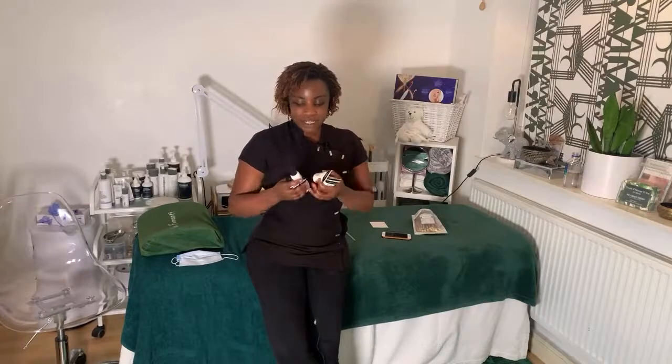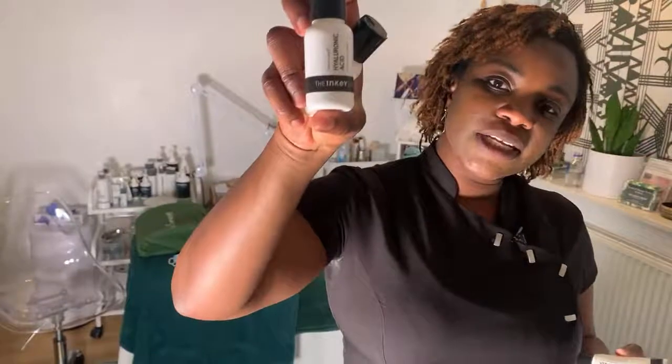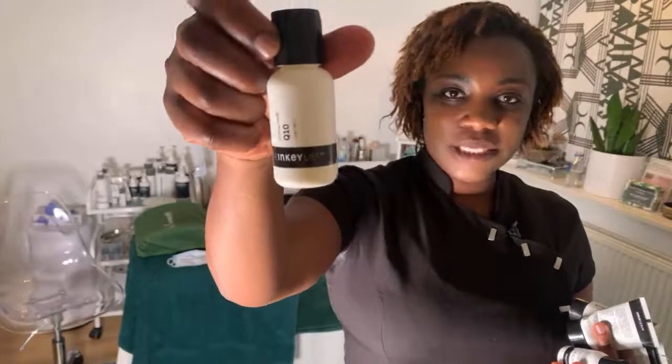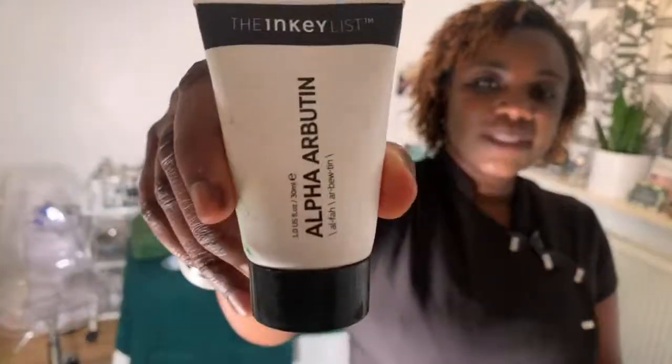Right, so my favorite, I'm not sure if you can see, let's come closer. Okay, so this is the hyaluronic acid. Always love hyaluronic acid. The Q10, which is an antioxidant. Retinol, which I don't use every single day, I would explain a little bit more. The vitamin C. Alpha arbutin. I love alpha arbutin in products.